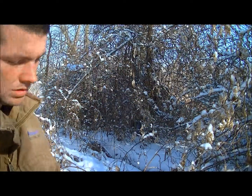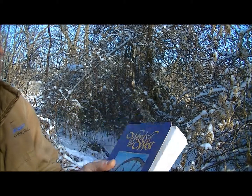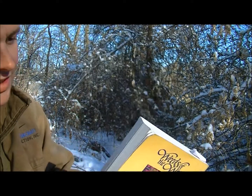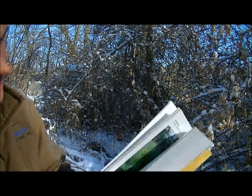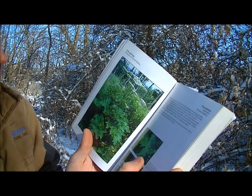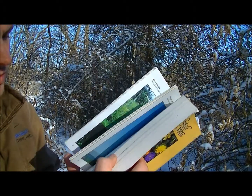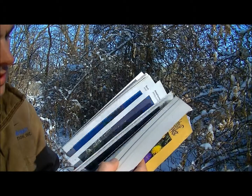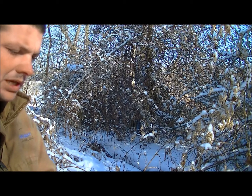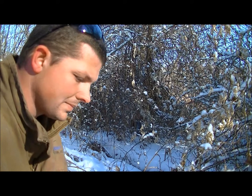I've got an old book here that I got also from the master gardener, Weeds of the West. And this book is very thick. I mean, you can see, I hate thick books, but this book is nice because it does have pictures of the plant as it is in its full form, close-up pictures of things, and usually a picture of it when it's young, when it's first sprouting. And that's pretty neat. And it tells you shortness of it. And what I like to do is cross-reference from one book to another book that I already have.